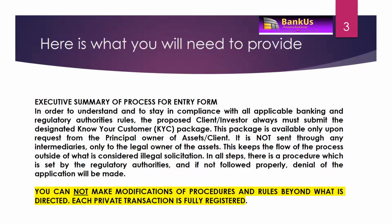It is not sent through any intermediaries, only to the legal owner of the assets. This keeps the flow of the process outside of what's considered illegal solicitation. It also protects your documents from spreading around the internet. You cannot make modifications of procedures and rules beyond what is directed. Each private transaction is fully registered, and the regulations are very, very specific about how we are to proceed with a new client such as yourself.